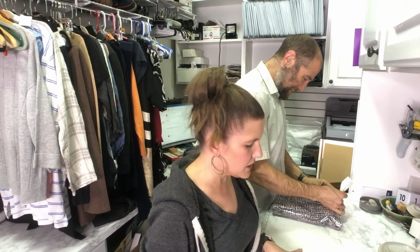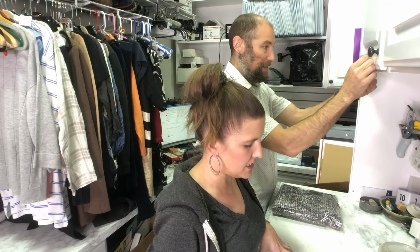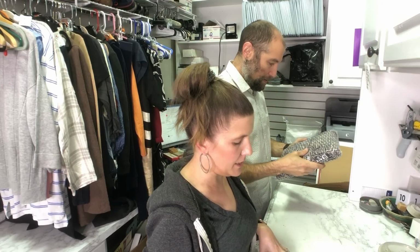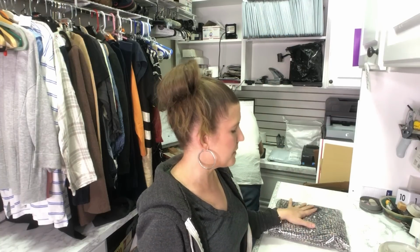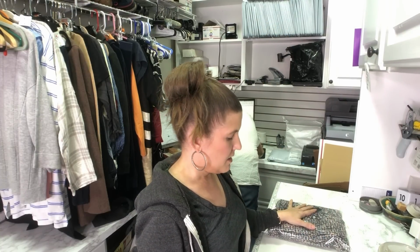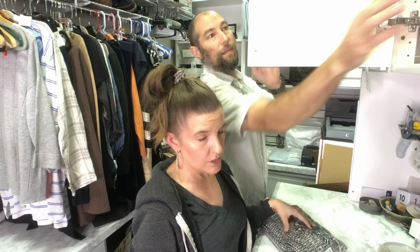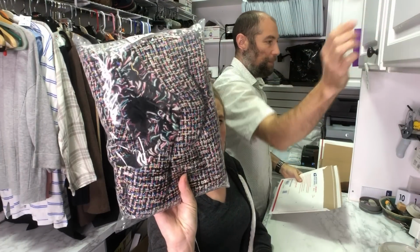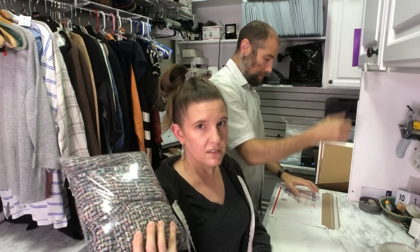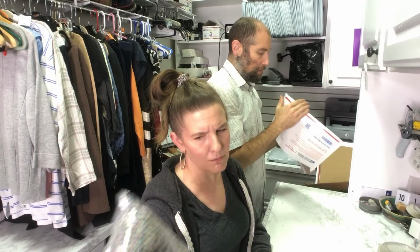All right, finally, J. Crew women's size 10 fringe sheath V-neck dress, multicolor metallic woven tweed. This thing, wow. This is going to be a topic for another day. $8.99 for shipping. Sweet. And this sold for $20. It is a cool tweed dress. It's J. Crew. It's something we don't normally sell. We sell J. Crew blazers sometimes.